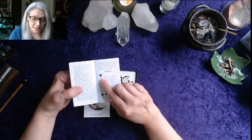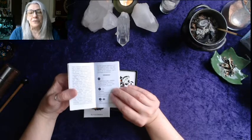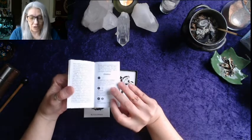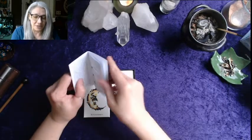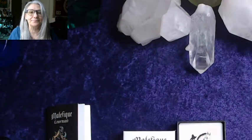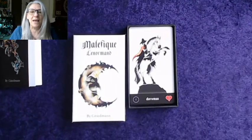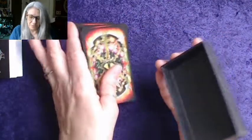The meanings, they have the number, and they also have the suit of regular playing cards, as you can see on the cards themselves. Let's get you zoomed in. I need Jeopardy music or something here when I'm doing this part. Okay. Let's set the book aside and get this bad boy out.